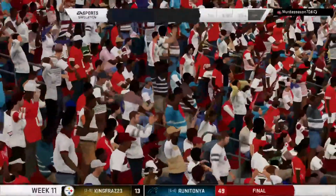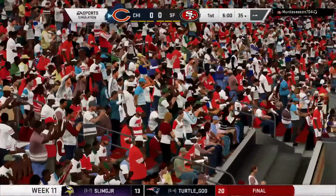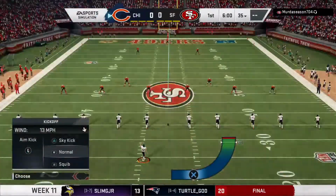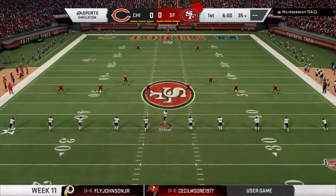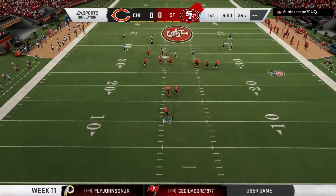The scene a few moments ago, here it is. It's unlike any other in sport as both teams made their way out of the tunnel. These folks are fired up as their guys are ready to do battle between the Chicago Bears and the San Francisco 49ers. The NFL season has hit high gear, and off we go in Week 11 on EA Sports.